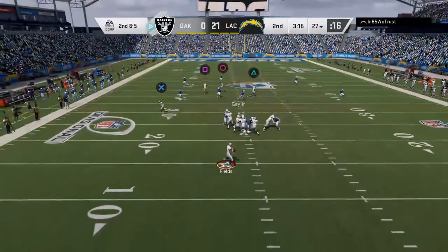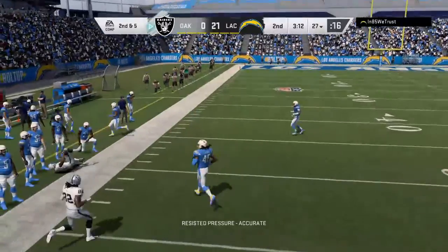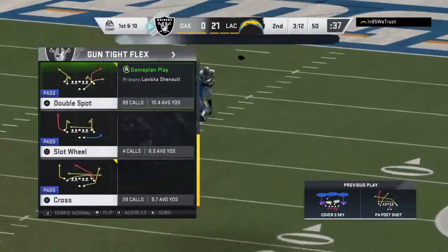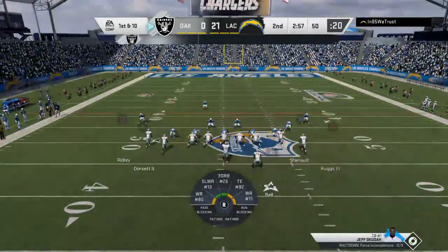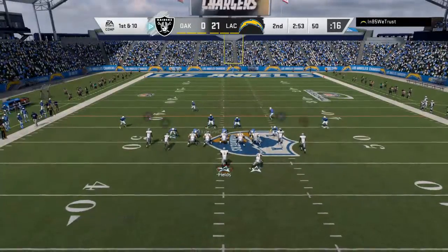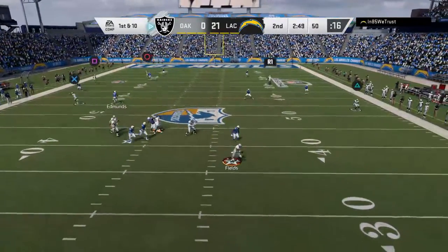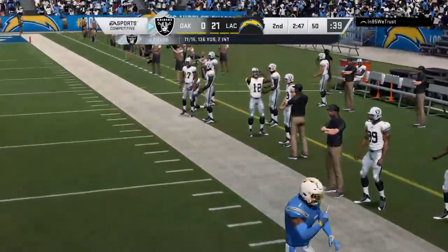Off play action, Fields. He's got his man on the crossing route. 4 catches for him in the wild card win a week ago, and he's got his first here, and it's a first down. This offense finding its legs now. Here's another 1st and 10. From the midfield stripe, they'll look to throw. Eluding the pressure right, and that is incomplete.